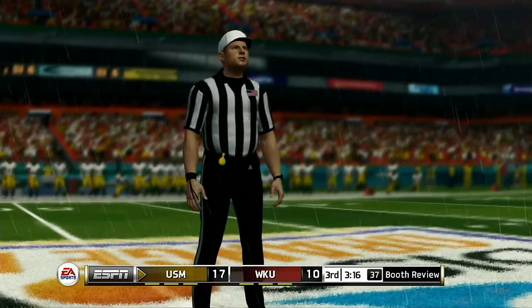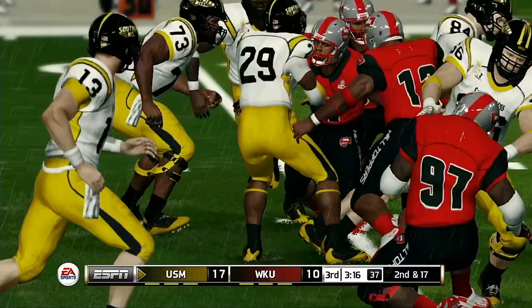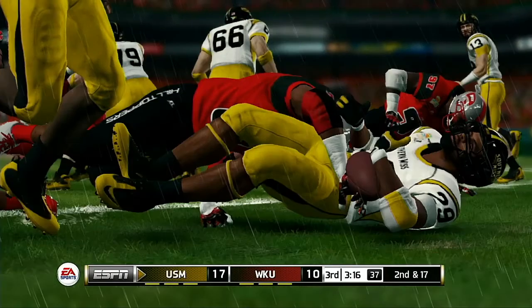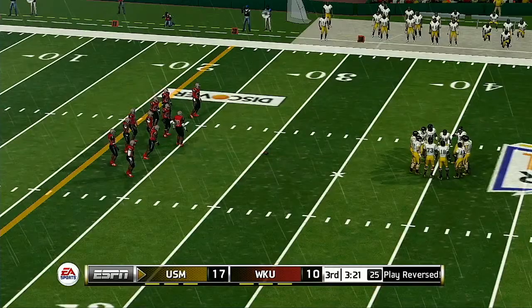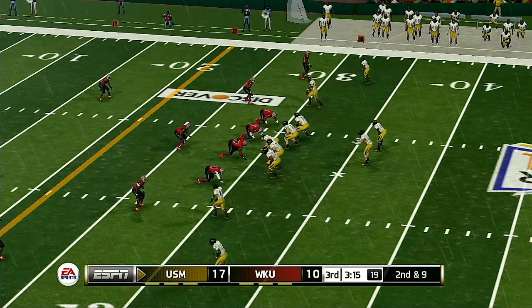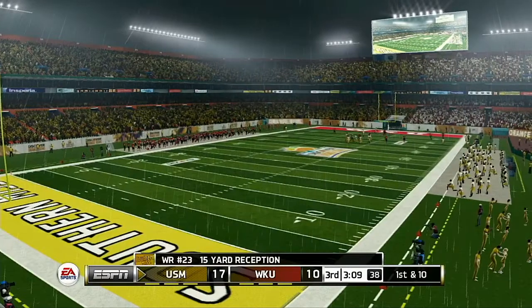So a big momentum shift could be in the making here as we take a look at the possible fumble. And the booth is going to take a few looks at this to see whether or not the ball came out before he was down. So the booth and the referee agree. The runner's knee was down. That was still a close call, though, Brad. Even though he was down, this guy has to do a better job of holding that football. Southern Miss is up by a touchdown. Makes the catch and gets out of bounds.